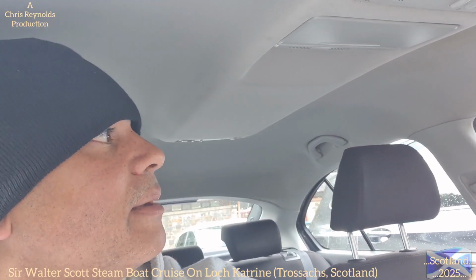The tour I'm on, anyway, it's cost me £30 for an adult for the 2-hour Sir Walter Scott steamboat tour on Loch Katrine. That's what the ticket is at the time of this, 2025. So my boat tour's at 2:30, so I got here fairly early for once, not leaving it to the last minute like what I normally do.